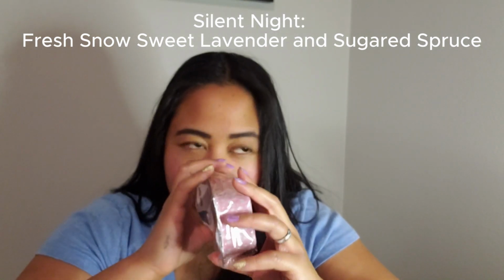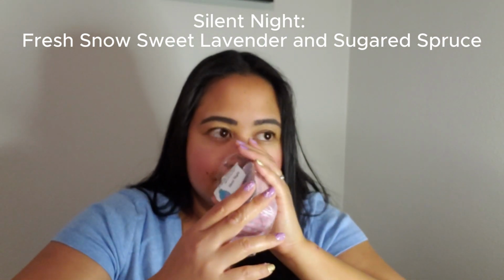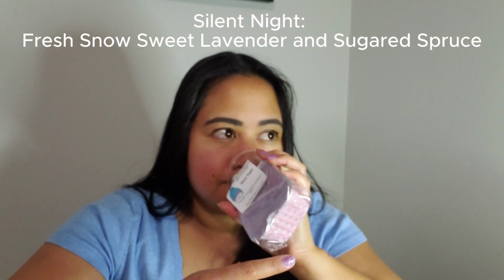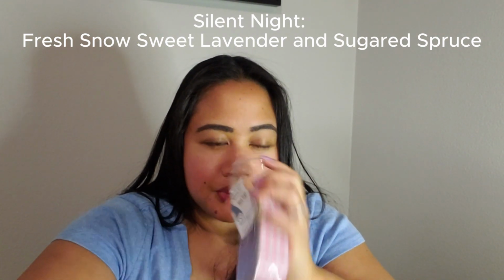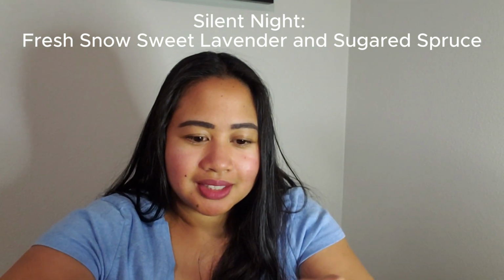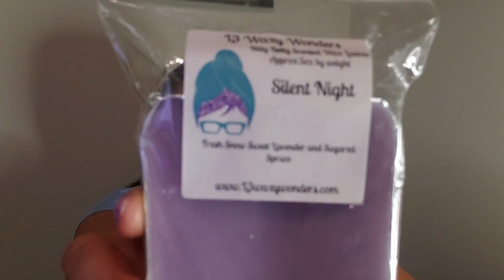This is so good. Getting tree, like a sweet tree. Maybe like a sweet lavender. Yeah, I'm definitely getting sweet lavender. And I don't know what her fresh snow is, but there's something cooling and slightly minty about it. I love this one so much. Silent Night, love it.